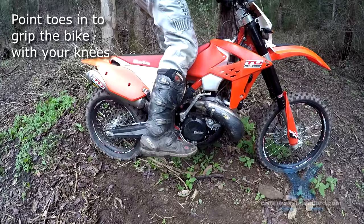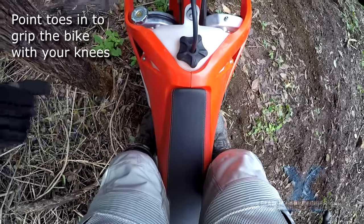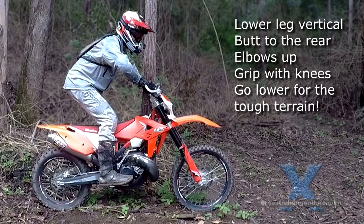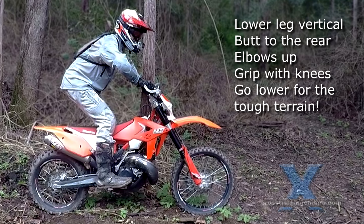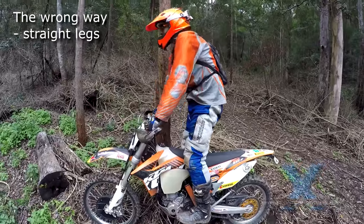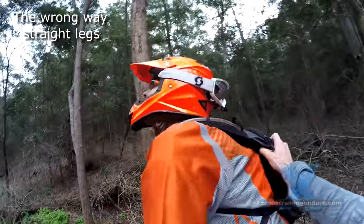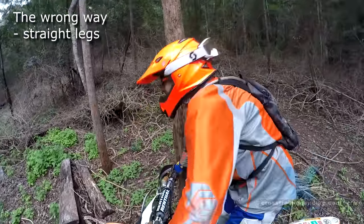Point your toes in so that your ankles grip the bike. This should naturally lead to gripping the bike with your legs when needed. It means you won't have to hang on to the handlebars so tightly, so your upper body, arms and hands won't tire as quickly. Whatever you do, don't stand with straight legs. This is very unstable and you will get thrown around more and lose control easily in rough terrain.